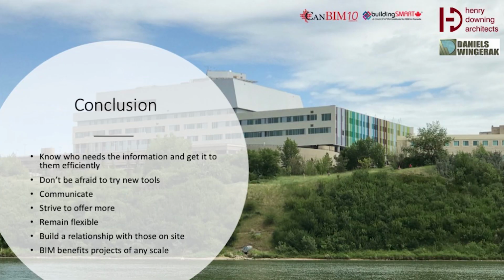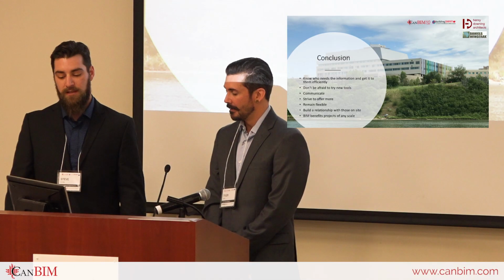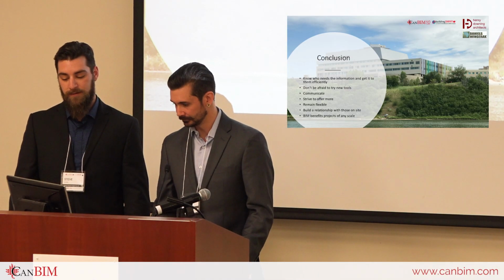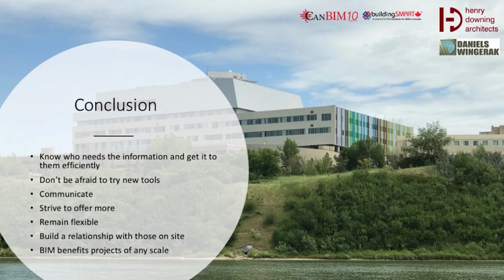Communicate. Develop relationships. The amount of data being shared is substantial, and communication is essential when creating an efficient workflow in a BIM atmosphere. And strive to offer more. Push the boundaries, with the goal being providing the most useful information post-construction.